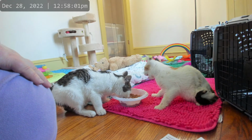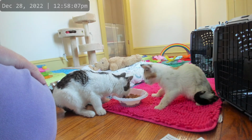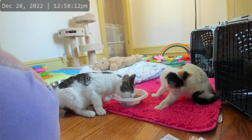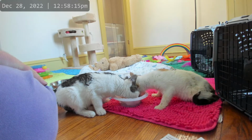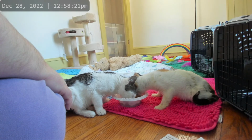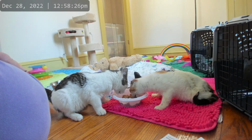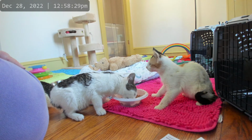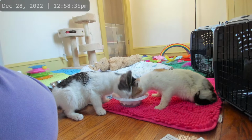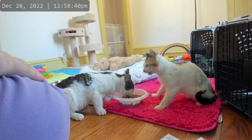I'm going to leave their food up front again so that you guys can watch and I can watch to make sure that they are eating okay. We'll see how they do with the bathroom. Looking at her needing a bath, it seems like maybe she doesn't do great in the litter box, maybe topples over a lot, so we'll see. If we need to get any kind of modification, we'll see how she does.